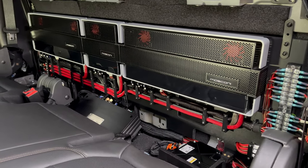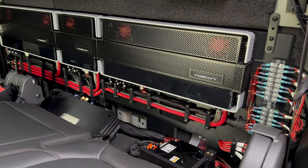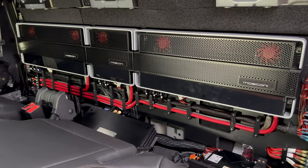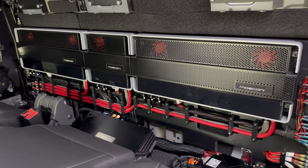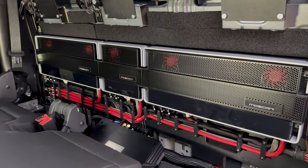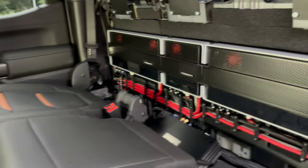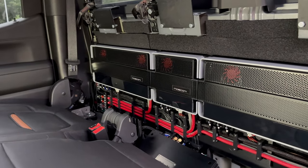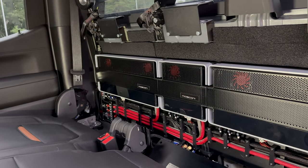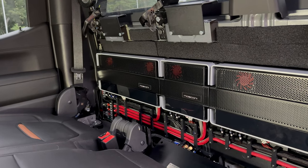So anyways, I want to bring you guys through the amp rack in detail here. I'm going to come from both sides, but initially, just to give you a quick overview, what's back here is two Mosconi Pro 530s. This one here runs the right side of the vehicle's front stage and then the right rear sub, which these subs are under here. That right 530 runs mid-bass, which is bridged on channels 1 and 2, the mid-range on channel 3, the tweeter on channel 4, and the sub on channel 5.